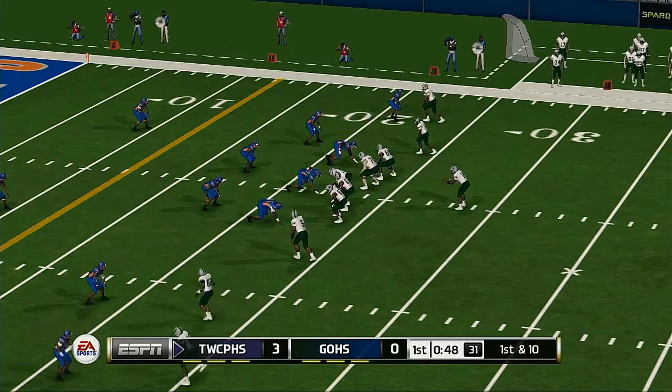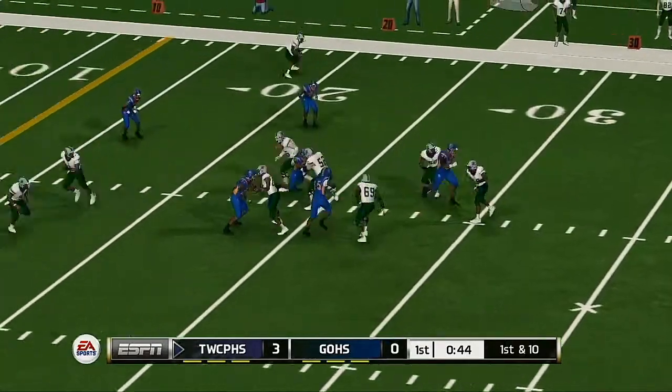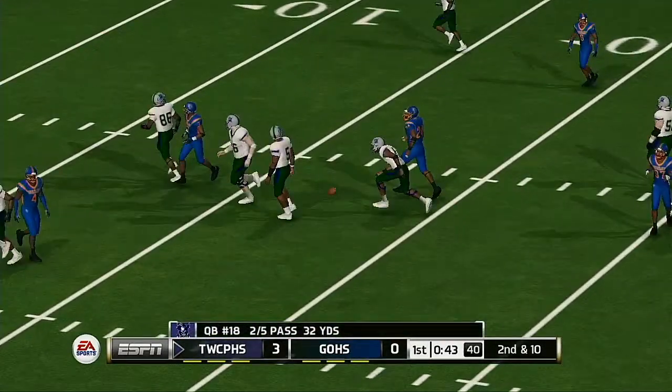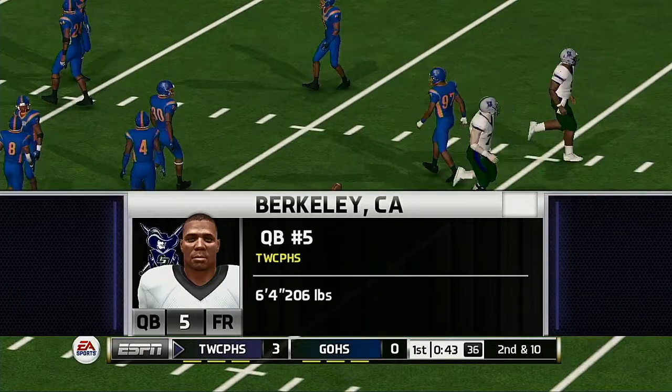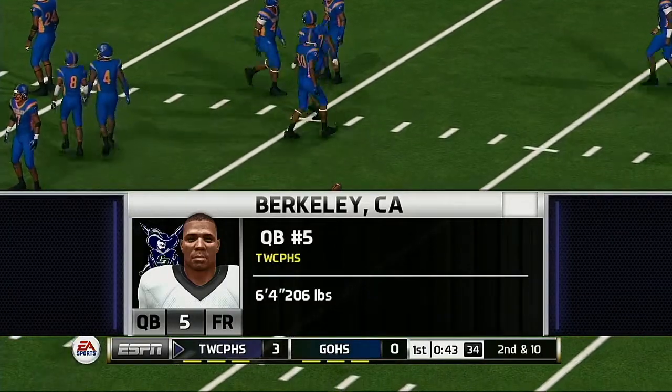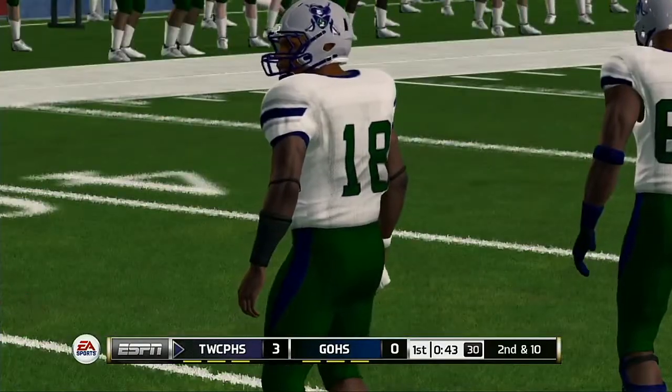So an empty backfield with 5 wide receivers. Quick throw out to the receiver, incomplete. The defense might be licking their chops right now, Herbie. We've got a change at the quarterback position. We know the kid is talented, but you got to know the defense is going to come after him.